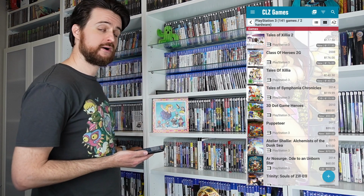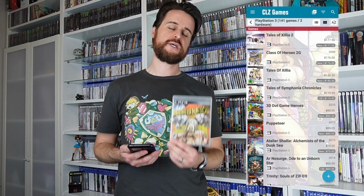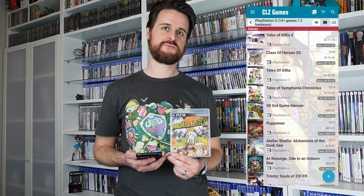And then our least expensive game is actually one from my original personal collection, one of the best Borderlands ever made, Borderlands 2. It's worth $4. Still a great game though.